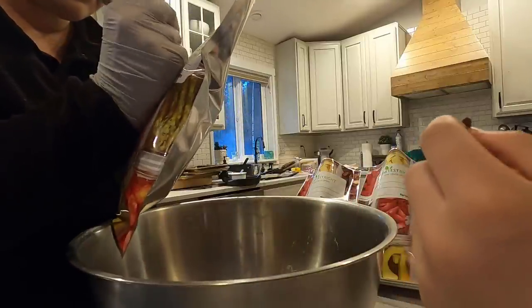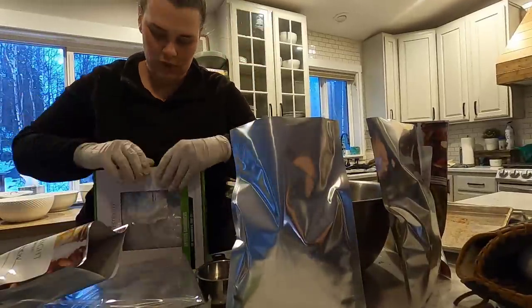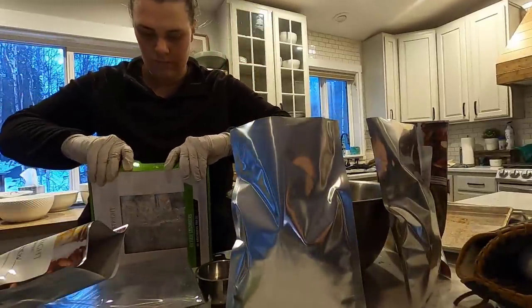Meat? Do you think that's meat? Okay, each bag needs an oxygen absorber just to keep it good.